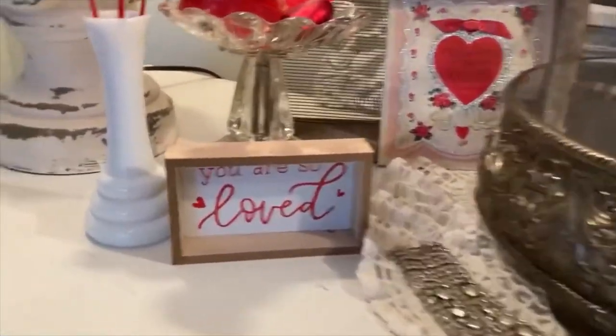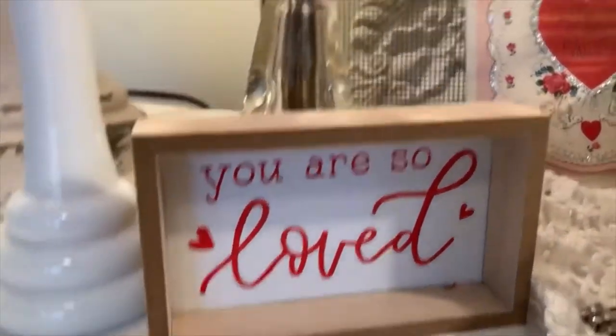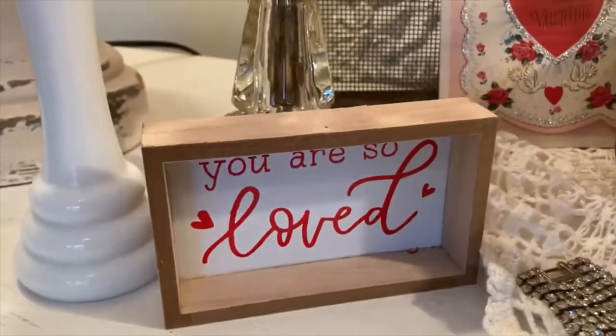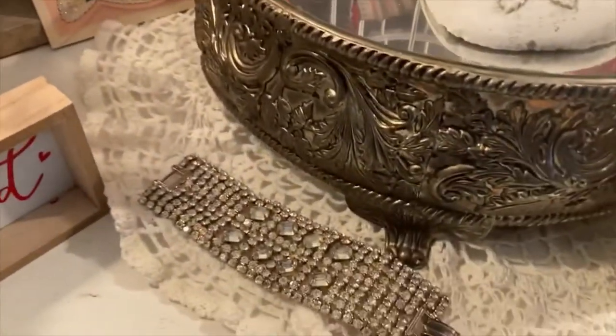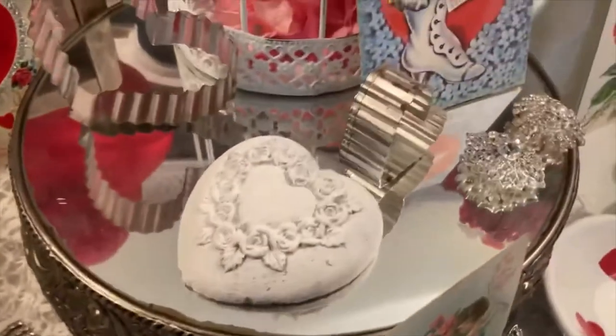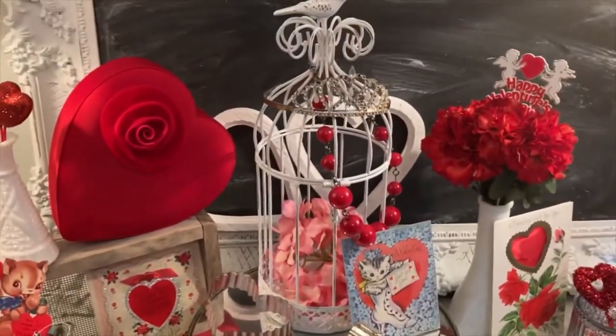This little thing is from You Are So Loved. That is from Dollar General. And then just some of my vintage jewelry. Anyway, just playing.